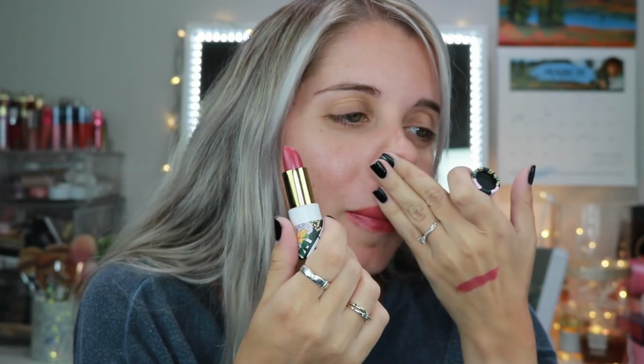This has been sitting in its PR package for about a month now. I haven't taken it out, but it's always so scary whenever you see stuff like this because you always think of the Jaclyn Hill situation that happened, but I'm assuming everything's okay. It smells good. It smells like a very soft scent of vanilla.